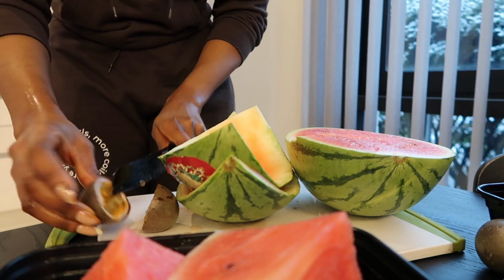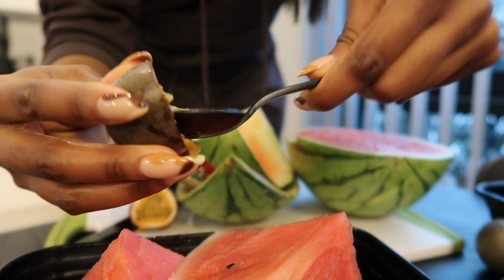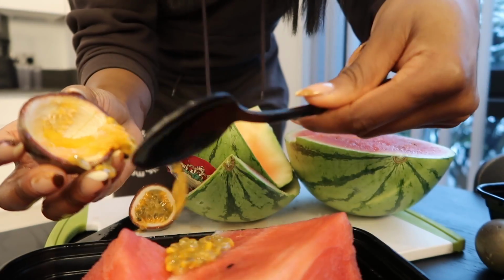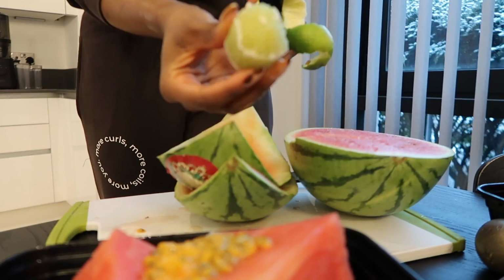I'm also going to add some passion fruit. This helps hydrate my skin and keep it glowy. It also relieves constipation. And some lime, and I love pomegranates juiced. I also love eating them, but I love them juiced as well.